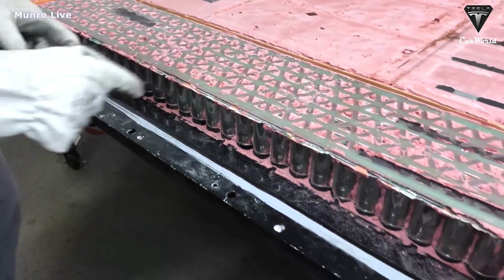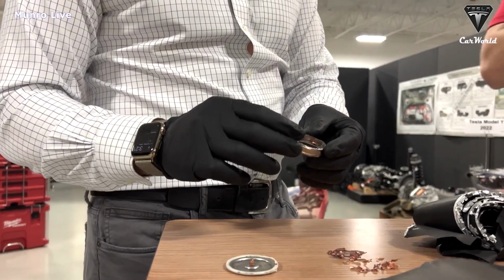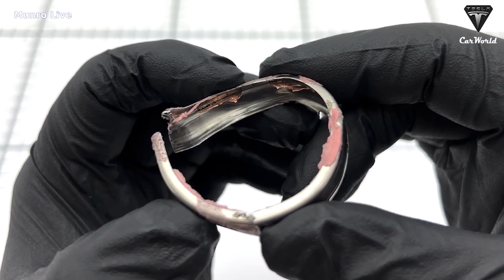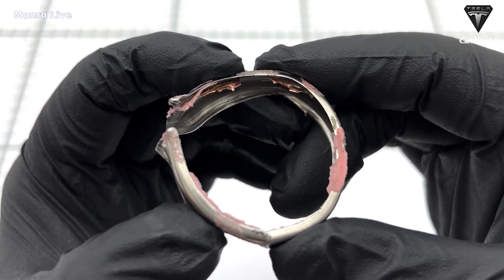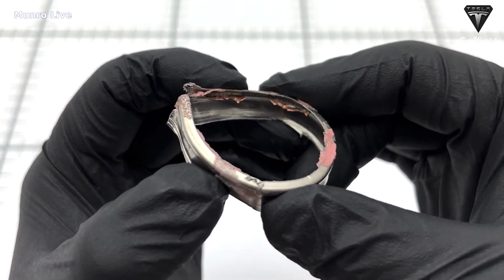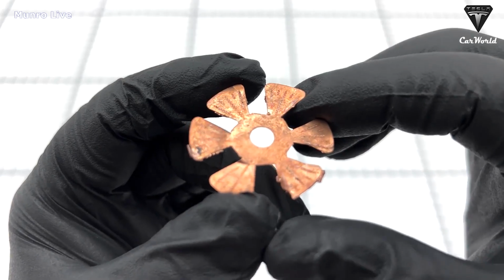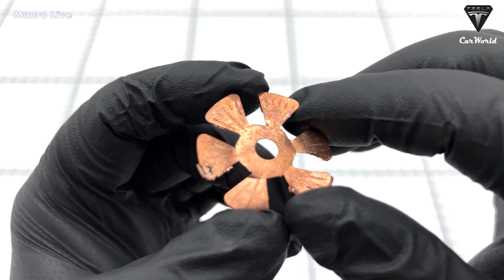Just like the previous reports, Monroe Live confirms a rather thick piece of steel for the enclosure, which is most likely crucial to make a cell a structural element of the entire car. Inside, there is the tabless design battery with aluminum and copper flowers, which are kind of inversed.